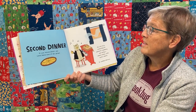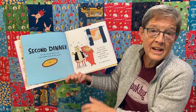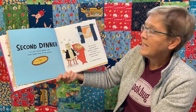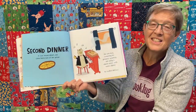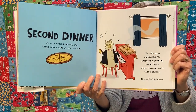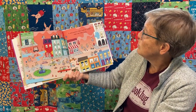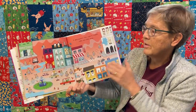Second dinner. It was second dinner, and Llama heard none of the uproar. He was back at his house having what? Pizza. He was busy composing his greatest symphony and eating a cheese pizza with extra cheese. It smelled delicious. Can you see the smell wafting out the window? Can't you just picture a cheese pizza and smell the smell? Ooh, a deliciousness that could be smelled miles and miles away.